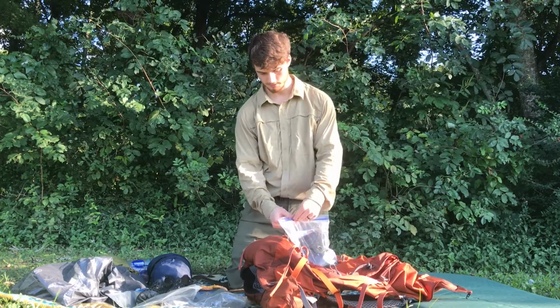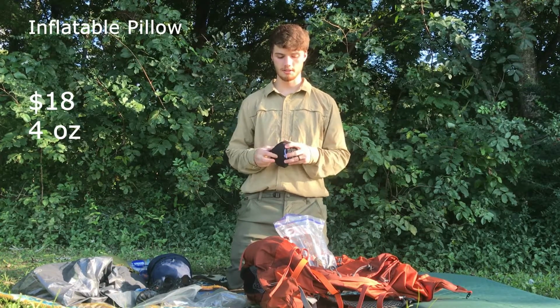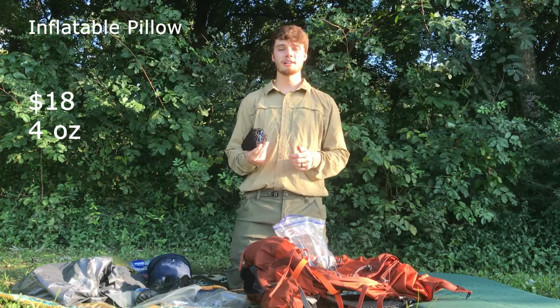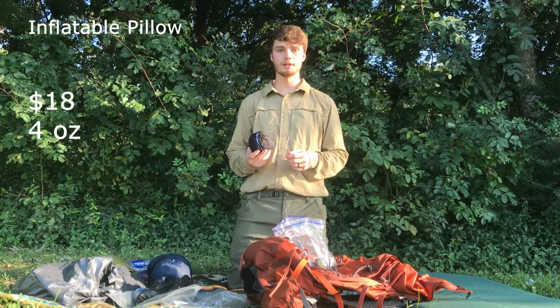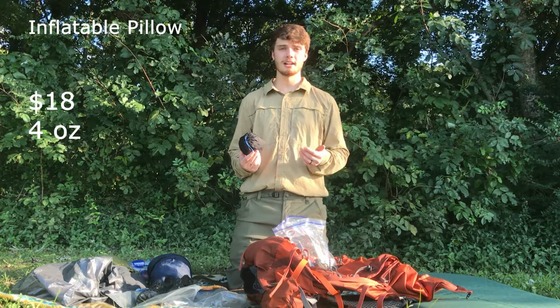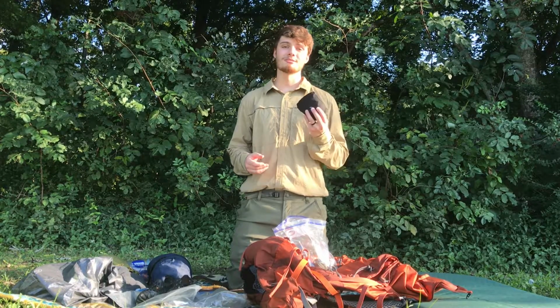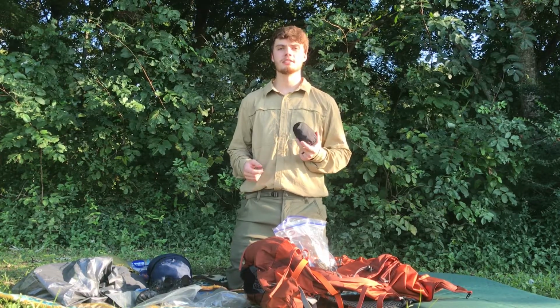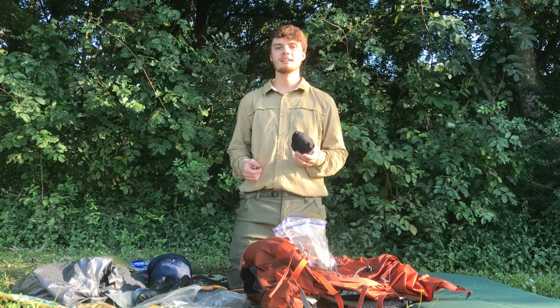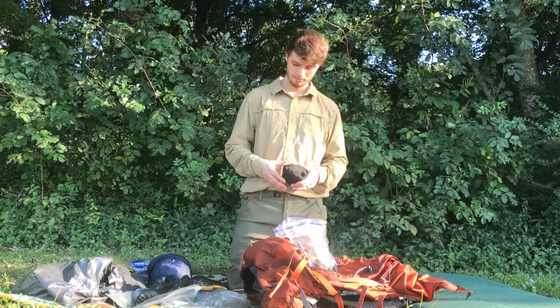So first, I've got an inflatable pillow. I got this on Amazon as well. I tried it out on my last backpacking trip, and I noticed that each night it did deflate over the night, so about halfway through I'd have to blow it up again. Probably wouldn't recommend this, but I'm going to continue using it for a while just to get my money's worth, and then after a while I'll buy hopefully a better inflatable pillow.